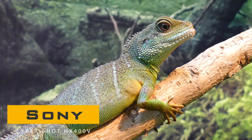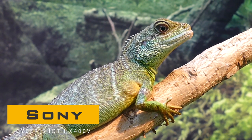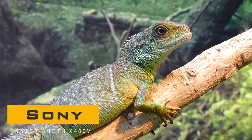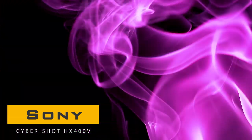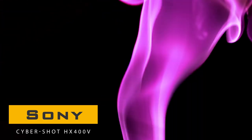More disappointing is the relatively low-resolution electronic viewfinder. Although there's no RAW support, JPEG images have great colors and plenty of detail. Some image smoothing is visible when images are viewed at 100%, but that's a common trait amongst small-sensor bridge cameras.